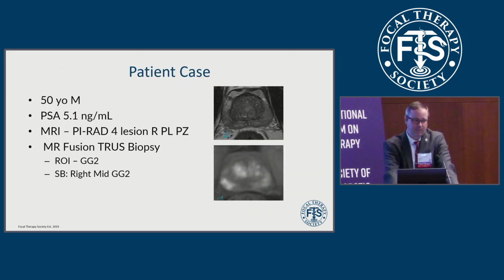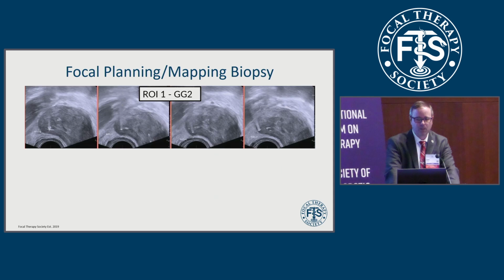Let's take it back to the case. So again, this was a 50-year-old gentleman, PSA 5.1, came with an MRI, PIRADS 4 lesion on the right. What I didn't tell you is that he actually came with a biopsy as well. It came from a community center that I wasn't familiar with. I didn't have any information about the biopsy, so we actually took him for another biopsy. Targeted sampling of the region of interest showed grade group 2 prostate cancer consistent with his original biopsy.